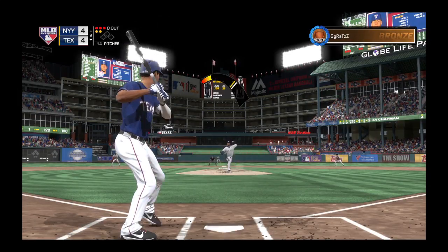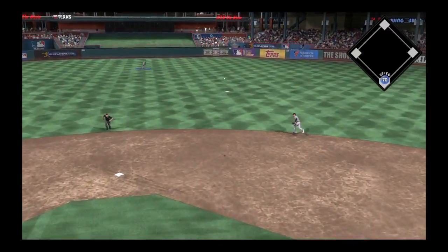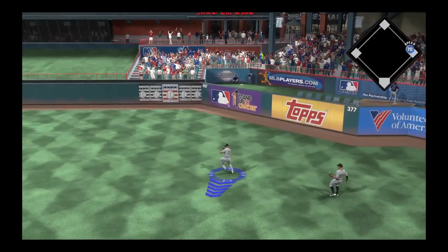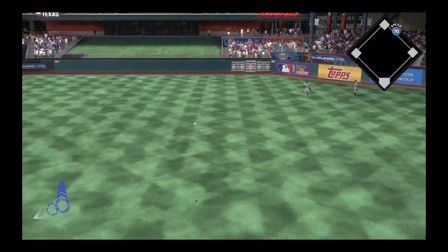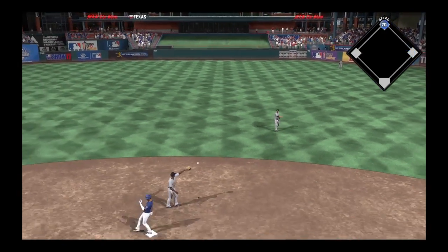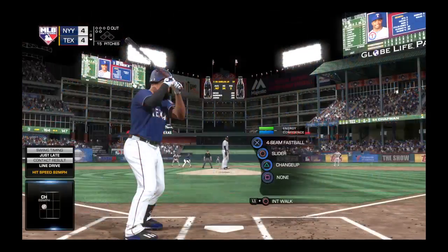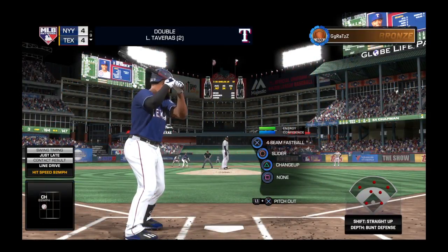Payoff pitch one more time. Line toward right center, and there's a base hit. So it's a pinch hit single, and there's your possible winning run aboard to start the bottom of the ninth. And just like that, the winning run is into second base with a leadoff double.